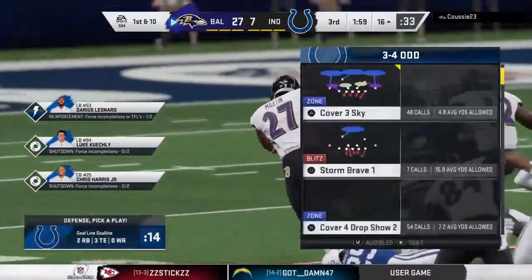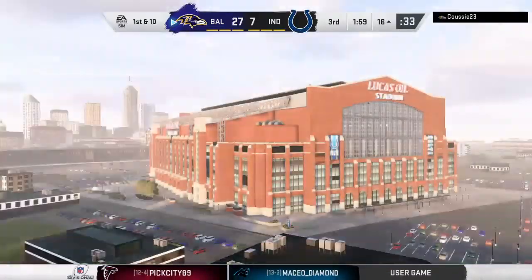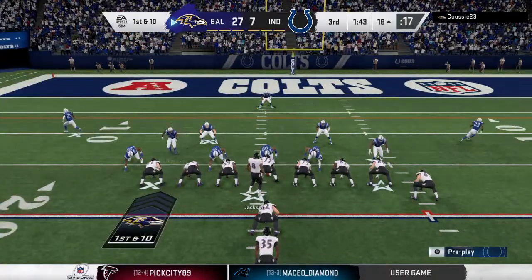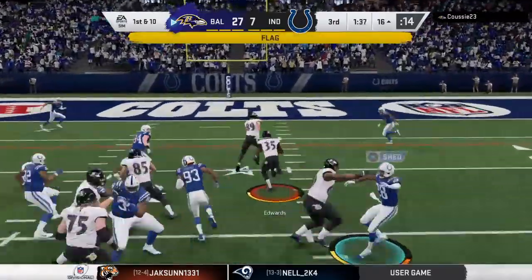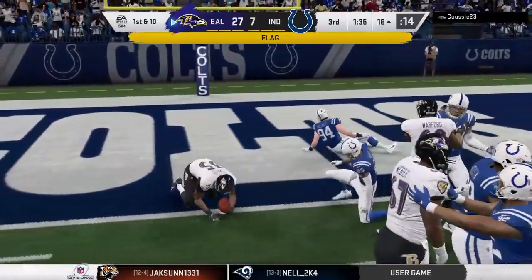This has been a good drive so far, and it's been the running game for the most part that's powered them down there. Another nice burst there, picking up a first down. Now it's 1st and 10, as you said, in the red zone. Edwards now on 1st and 10. And he'll take this into the end zone.